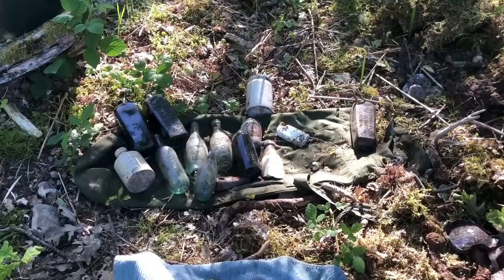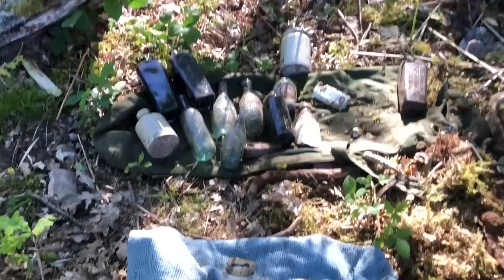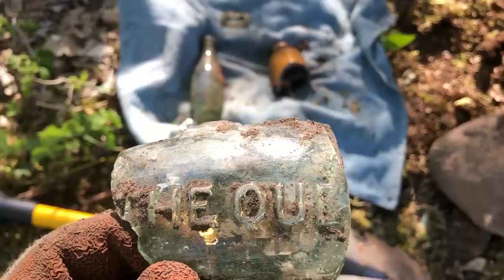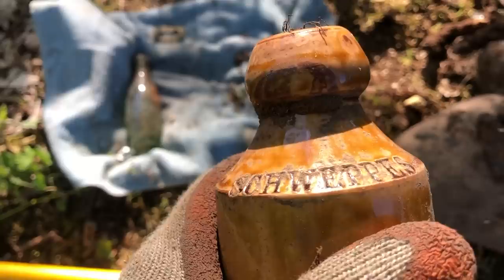Full time roundup, with all the midges. So that's the first half, you've seen that already, so that's just a quick visual recap. Second half, very, very sparse and very quiet. Loads and loads of plain bottles came out, but that doesn't really help me at the moment. So this is interesting because it says the Queen, so that's Victorian for sure. Or it would have said the Queen when it was full. Potential there, a broken ginger, and I've since noticed that on the edge that it says Schweppes. Would have been a Schweppes ginger beer. That would have been lovely actually if that was whole.